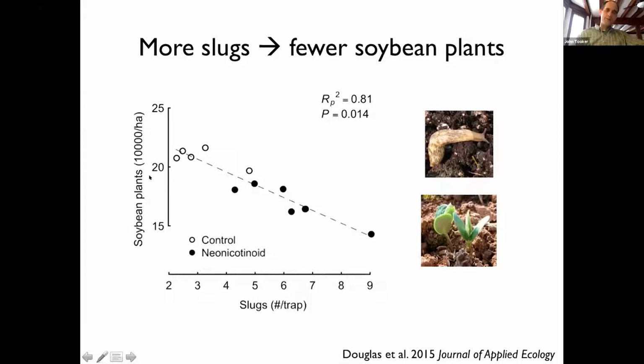But here on the vertical axis, we have number of soybean plants per hectare. This is the number of slugs per trap. And you can see the more slugs we have, the fewer soybean plants we get. But the slugs are more damaging where we have the neonicotinoids coated on seeds, these black dots, compared to where we don't.